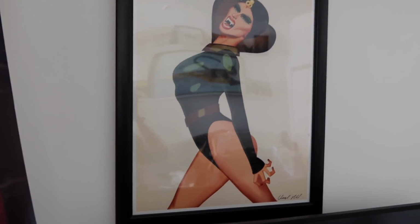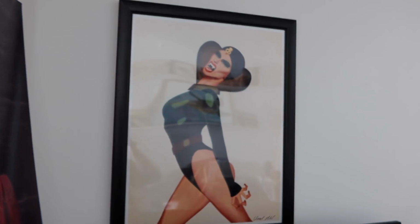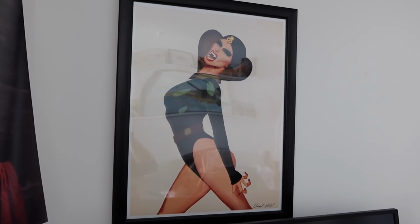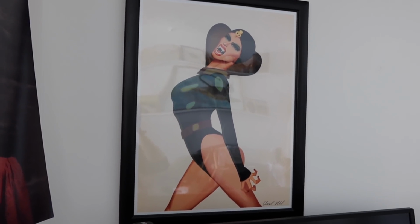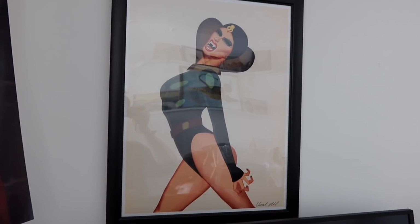My favorite thing about this print is that little bit of butt that sticks out on the other side of her arm. So amazing. So I pretty much just have these two pieces from Chad Cell, this one and the Bob the Drag Queen portrait. I wish I had more, but I do feel like I have the best ones he ever made.